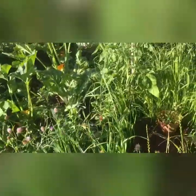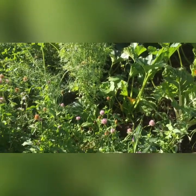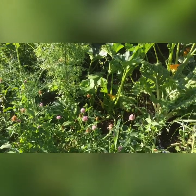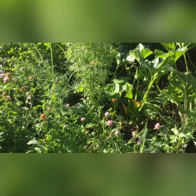So this is a bit of a mess back here, or at least it looks like a mess because of the ryegrass. But this is the best year of weed control I've ever gotten. Even though it looks weedy to the untrained eye, most of what looks weedy is annual ryegrass and perennial clover. And neither of those are a problem.